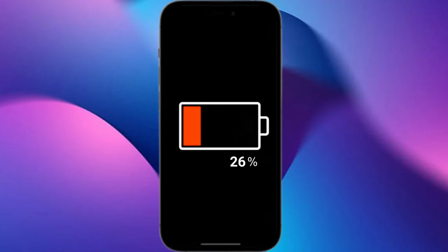One of the best things about this feature is that you can change it according to your needs. If your day involves heavy usage, you can temporarily charge up to 100% and have it roll back to your preferred limit the next day.